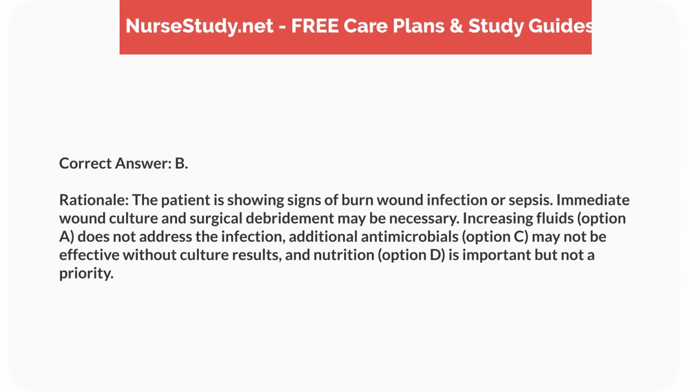Correct answer, B. Rationale: the patient is showing signs of burn wound infection or sepsis. Immediate wound culture and surgical debridement may be necessary. Increasing fluids, option A, does not address the infection. Additional antimicrobials, option C, may not be effective without culture results, and nutrition, option D, is important but not a priority.